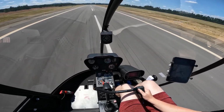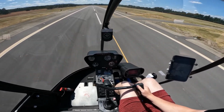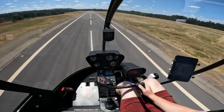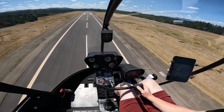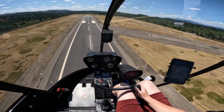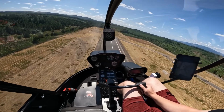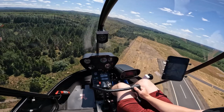Good on power. Sanderson traffic, helicopter 8038 Alpha, taking off runway 23. We'll be departing to the southeast and continuing southeast. Sanderson traffic. Okay, 70 knots. Clear left, continue to climb. 500. Still good. Continue to turn.